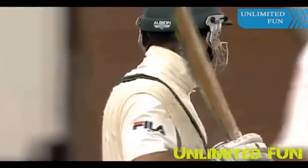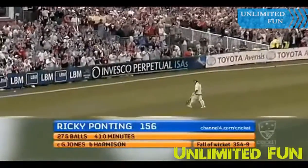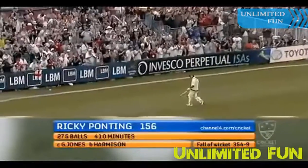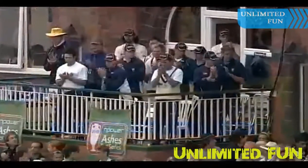Amazing umpiring. And he got his hands away from his body with a short ball, wanting the single. What an innings. The applause should last forever. The Australian captain has stood up and played one of the great rearguards.